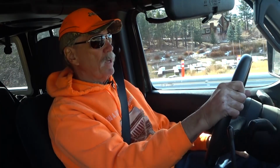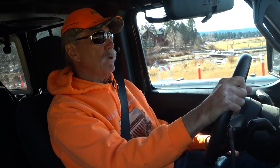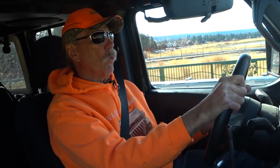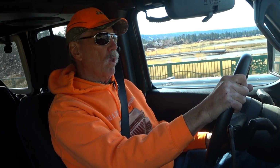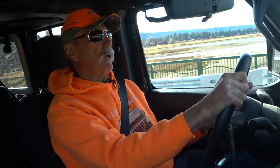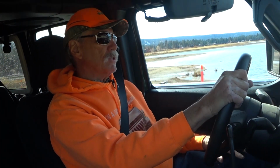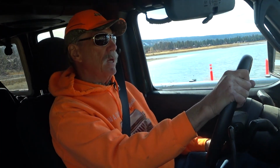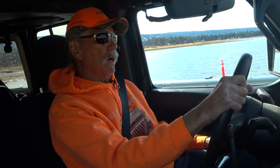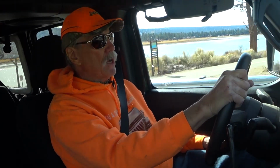So death wobble has been an issue on the JLs and now the Gladiators, even with a stock setup. And I think part of the problem occurs when you hit a nasty pothole or bump in the road just right with one tire, and that can set up an oscillation, and that can start a death wobble. If there's any slop in the steering system, that gets worse. So that's just something you need to be aware of. Even with a stock vehicle, that can happen. Once it happens, it can cause damage.